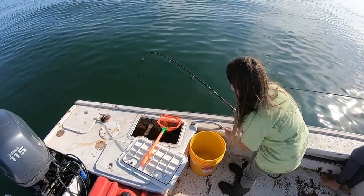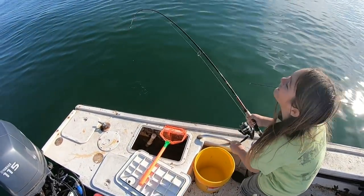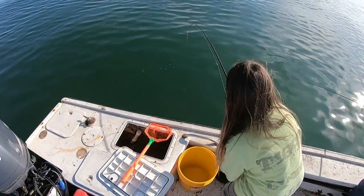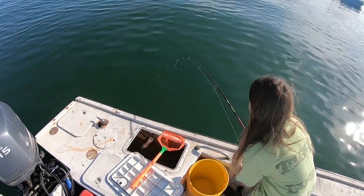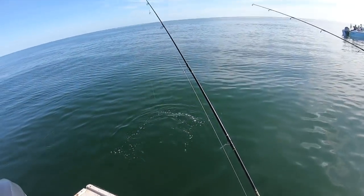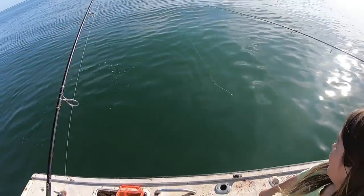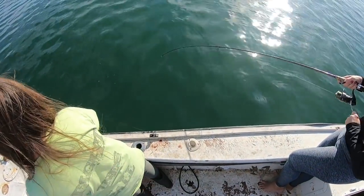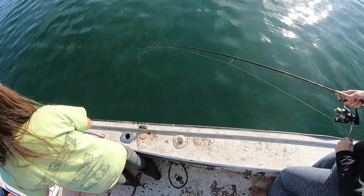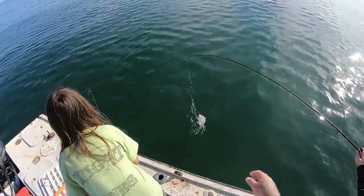Pull and drag on you, huh? What you got, kid? What you got? Oh, no. Oh gosh. What you got? You got something good. You got a black drum. Oh, it got caught on mommy. Do you still have it? No. That was a black drum. Is it something better than a grunt? It might just be a grunt. Yeah. It's a pigfish.